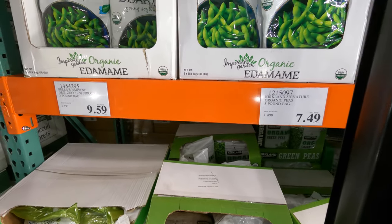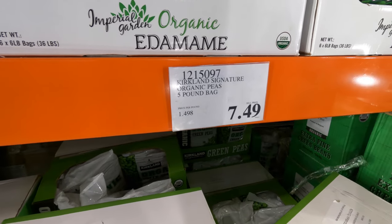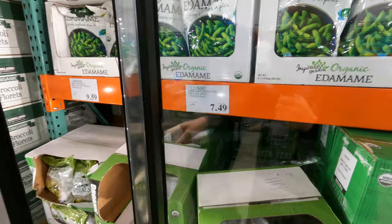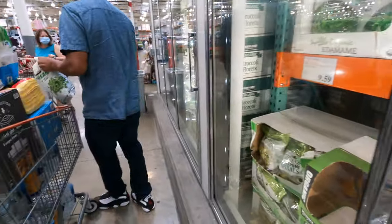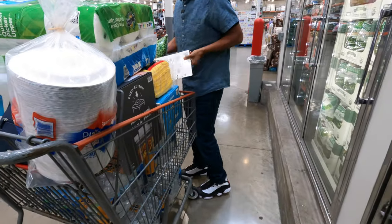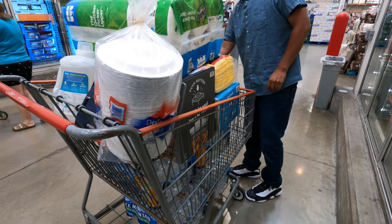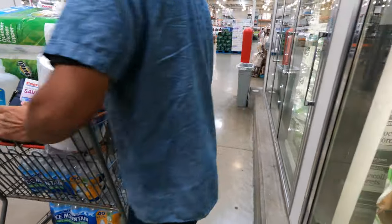Actually, you know what? I might just get two of these because I've been eating a lot of peas lately. Okay, sorry. I grabbed two bags, but we are running out of space and we still have more stuff to buy, but that's okay. Ruben makes it all fit.